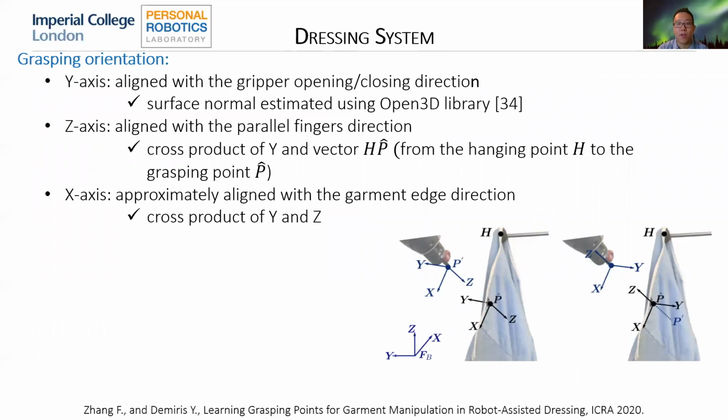Having the predicted grasping point positions, we design a grasping strategy for robots. We compute the specific orientation for each grasping point from the garment point cloud. The left figure here shows the ideal grasping orientation for robot end effectors. The y-axis should be aligned with the gripper opening and closing direction.